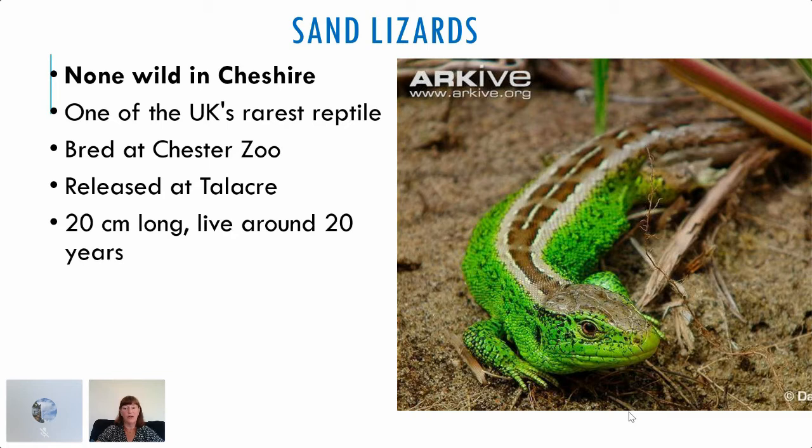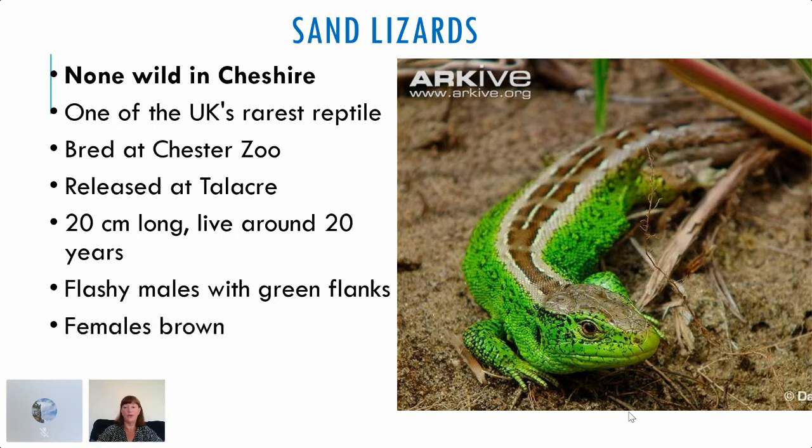And they're rather stunning lizards, 20 centimetres long, larger than our common lizard, and live around 20 years. And this is a male, you can see in the picture. In the breeding season, they are very flashy with these bright green sides. And if you want to see them, when things get back to normal, the wardens at Talacre will take you and show you where they are so that you have a chance of seeing them. And the females are brown and much more camouflaged.